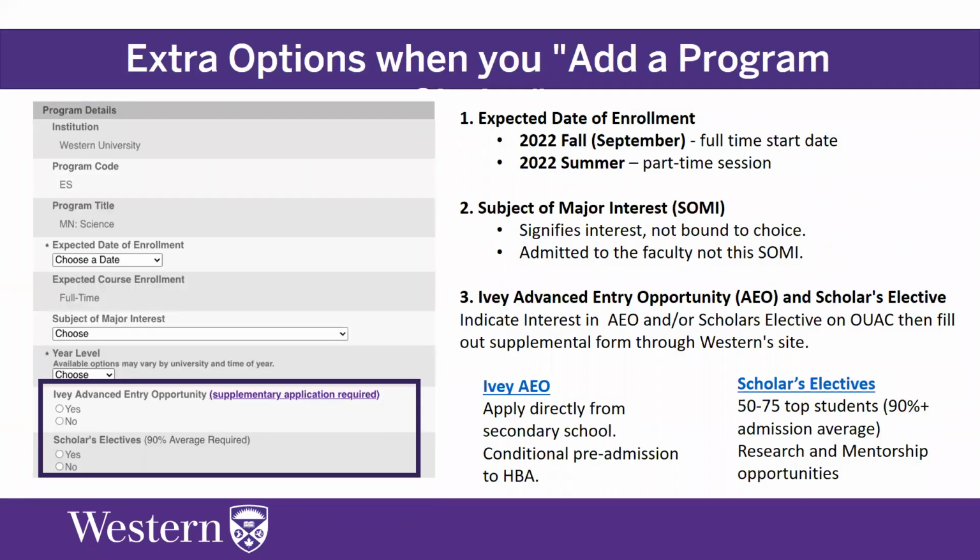On OUAC, Western does have a couple unique options or checkboxes for Ivey Advanced Entry, which I previously mentioned, and for Scholars Elective, which is a program for top-reaching students looking for more research and mentorship opportunities. If a student is interested in either of these options, they should select the Yes button, because that will indicate that they plan to fill out the supplemental form for those two options on our website.